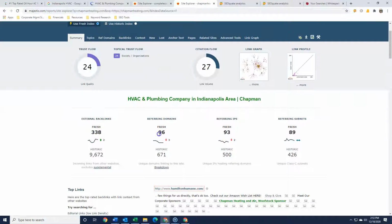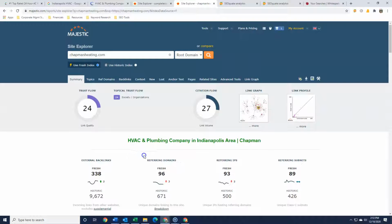Now look how many referring domains and backlinks they have. They've got a lot more and they're pretty even up here. So that's one of the reasons why they're beating you both in the organic listings and in the map pack. Like I said, they don't really have that much more content than you, so that's probably the main reason right there. This right here and this right here.